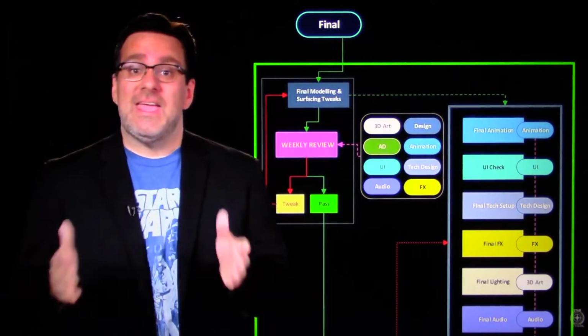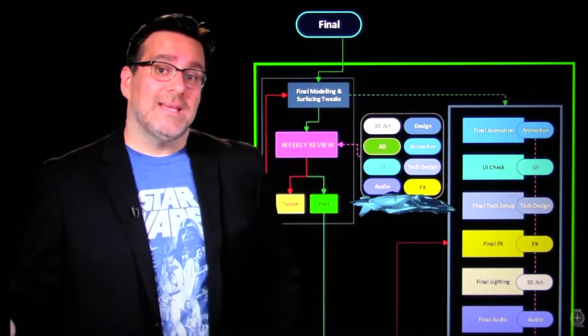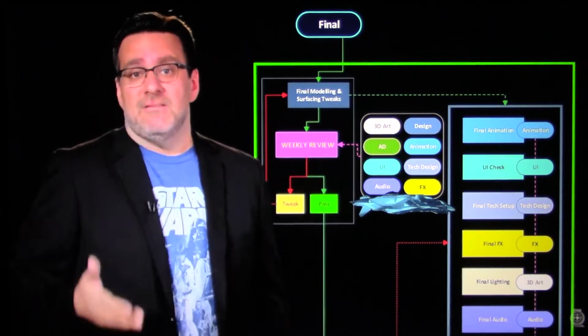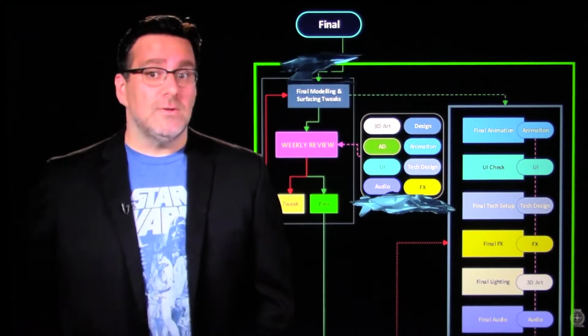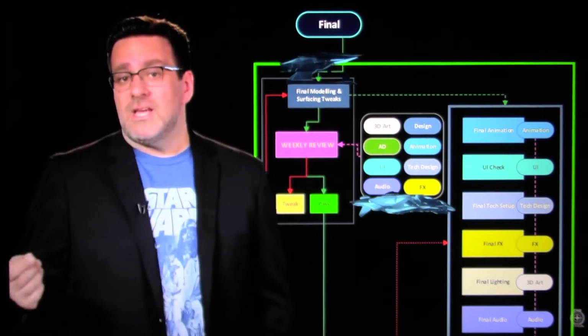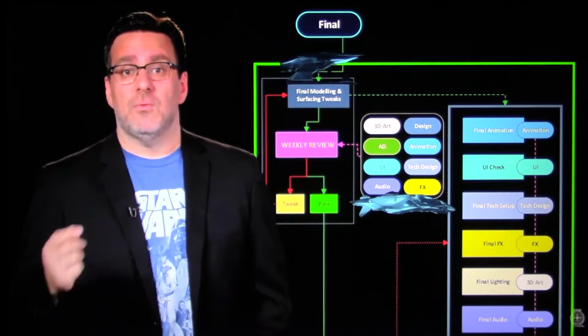Now, moving ahead to the final art phase, we've got a couple ships like the F8 Lightning, which is currently holding as it waits for resources in other disciplines to continue its journey. The Mustang variants, which have moved back from the technical disciplines to the final modeling and surface tweak stage as the team in our Los Angeles studio addresses recent feedback from Chris.